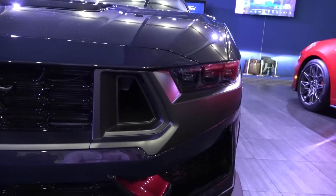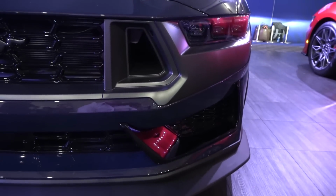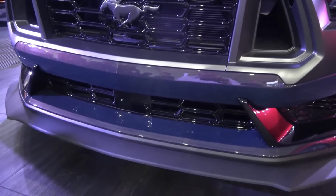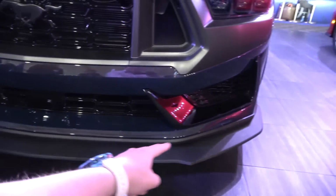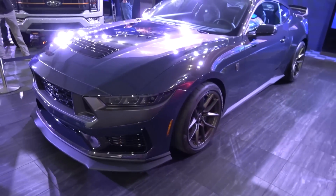All of these openings are to do with the cooling. Look at the way you have those eyelids through the headlights themselves as well, and the contrast with the inserts down here. Obviously all of your sensors and things to do with the driving experience, and then the lower splitter, as I mentioned earlier, to help with the track performance of it.